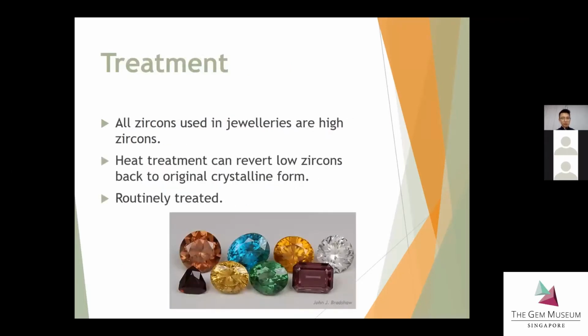So you might be wondering, is it safe to carry a zircon with radioactive elements in it? The answer is yes, it is safe. Basically all zircons in jewelry are high zircons, and even though they have a slight amount of radioactive elements in them, those amounts are too small to cause any damage to anyone, you see.